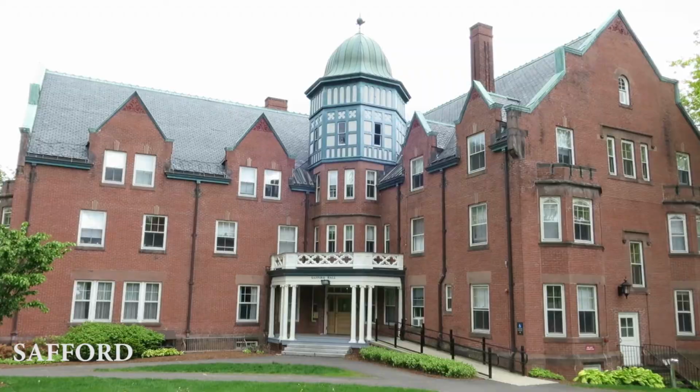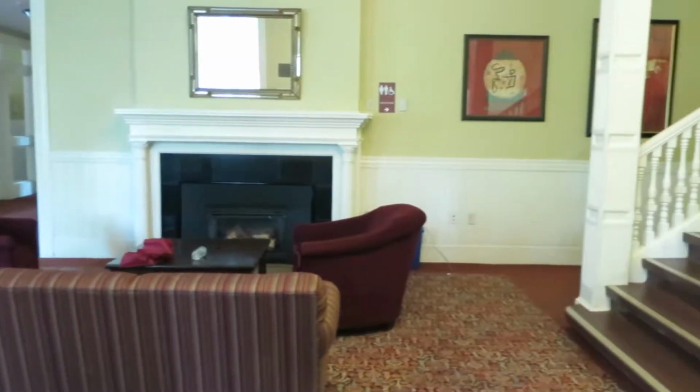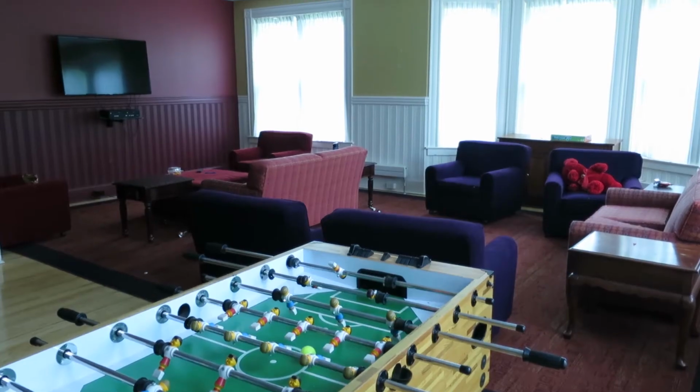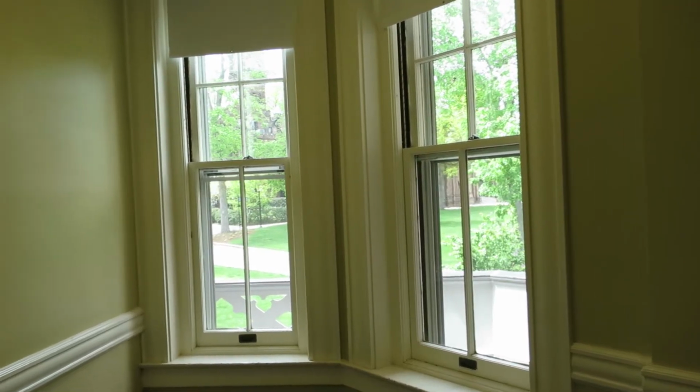So the second dorm on the green is Safford, and Safford is probably the most popular, or the dorm that people try to get into most. If you live in Safford, it means you had a really good housing lottery number. I don't know, I've always thought that Safford was kind of overrated. Great location. It's smack dab in the middle of campus.